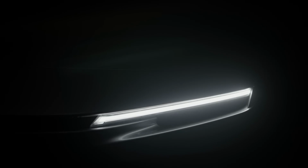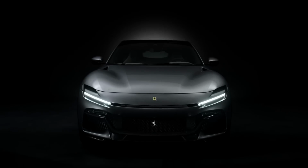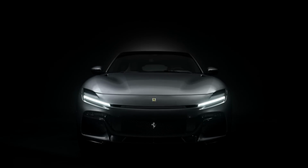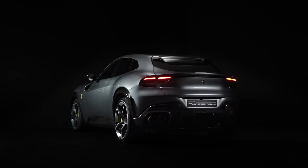Now, across the board, we've seen SUVs and crossovers being hugely successful for all sorts of different automotive manufacturers, from Porsche presenting the Cayenne and then the Macan, to Bentley with the Bentayga, the Lamborghini Urus, even the Rolls-Royce Cullinan. But Ferrari have taken their time over what's been known in the build-up as the FUV, the Ferrari utility vehicle, to get things right and to do it with their own approach.